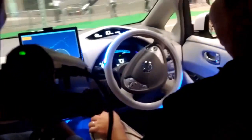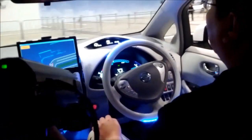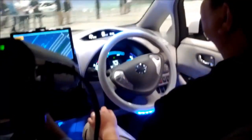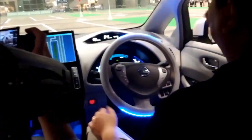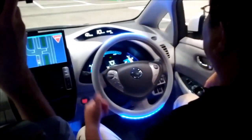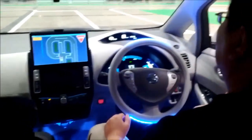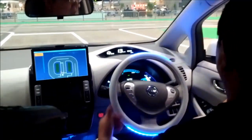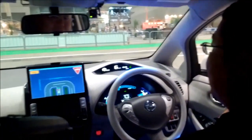So for this demo, could it go faster, or are you limited to about 15 miles per hour? Yeah, for this demo I limited its speed because of safety. But this car has the potential to accelerate up to 70 kilometers per hour. We have already done around 45 and 50 miles per hour at the test track in Nissan.